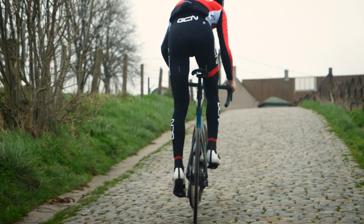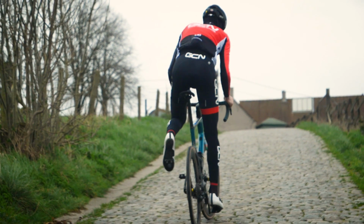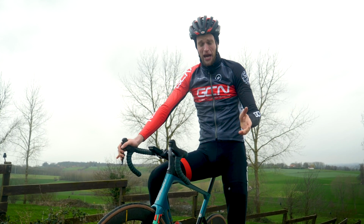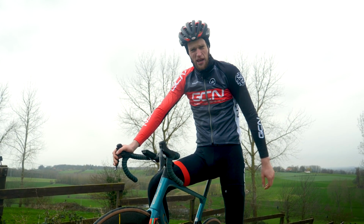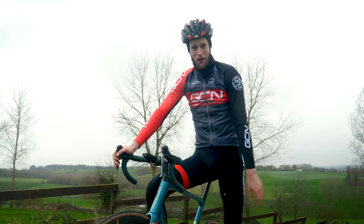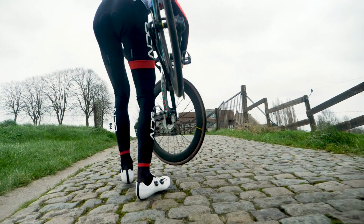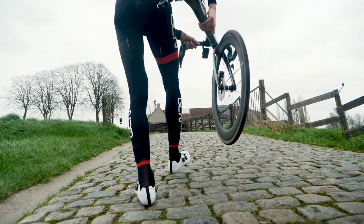It just got too much for me that time. These cobble climbs are just so difficult to ride. They're really tough actually. And if it does get too much for you, you have a mechanical on the climb and you're near the top, don't be afraid to just run the rest of it. Pick your bike up, put it on your shoulder, and just run your way to the top. The pros do it all the time.